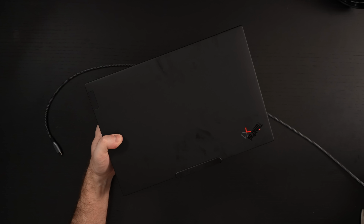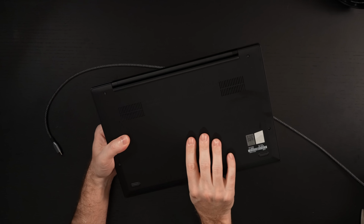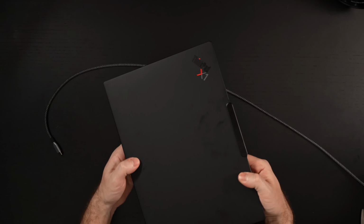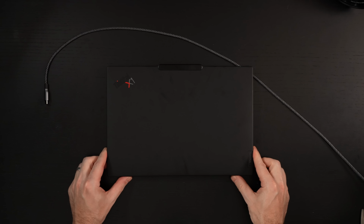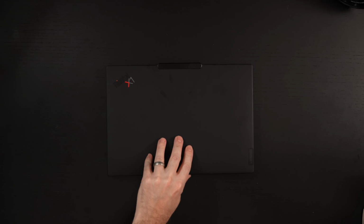A little bit of a fingerprint magnet, but it cleans up well because of the quality on that carbon fiber chassis. I mean, I love this thing. This, to me, is, if money is not an issue, budget is irrelevant to you, you will not do better in 2025 than the X1 Carbon when it comes to a thin and light, powerful machine that can do it all and sacrifices virtually zero on the I/O front. One of the biggest problems we have these days is that I/O is gone, not when it comes to the X1 Carbon Gen 13. Really love what Lenovo's done here.